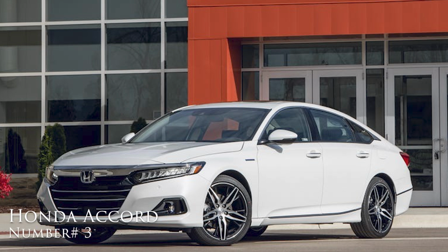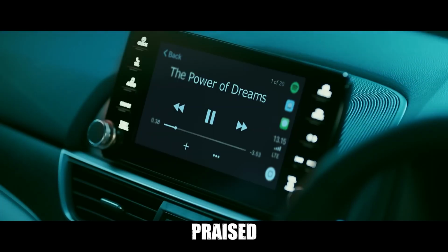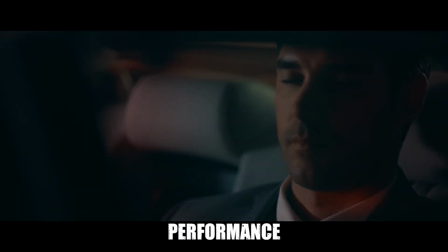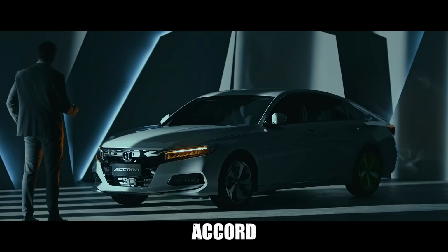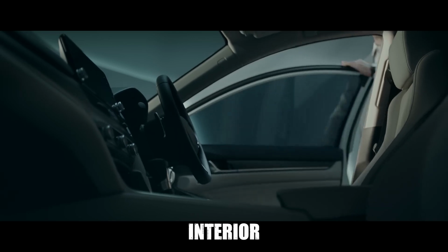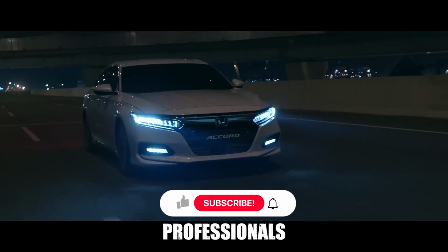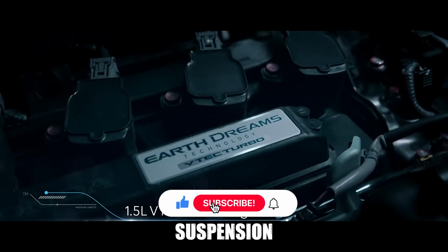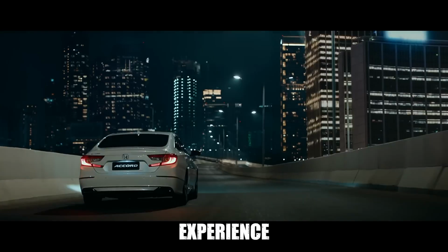Number 3. Honda Accord. The Honda Accord is another gem from Honda, often praised for its blend of comfort, performance, and reliability. As a mid-size sedan, the Accord offers a more spacious interior than its Civic sibling, making it a popular choice for families and professionals alike. Its well-tuned suspension and responsive engines provide a smooth, enjoyable driving experience.